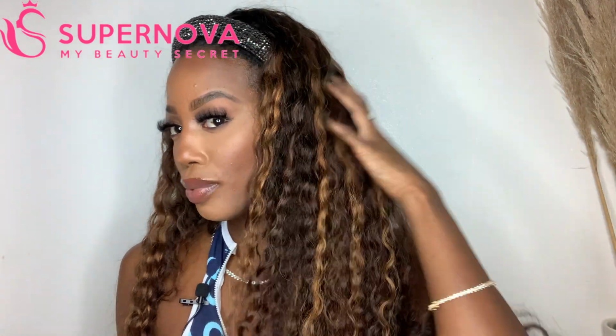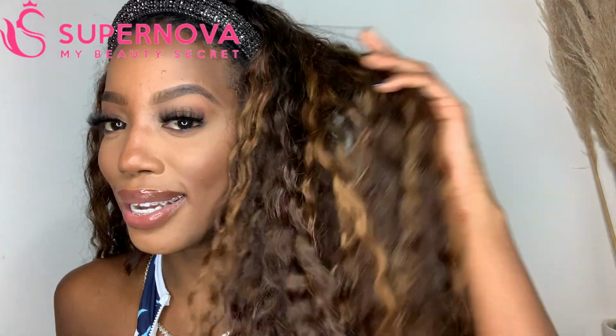I thought this one was gonna be perfect between cool and warm, but it's a little more warm. So if you love that, this is definitely giving Beyonce, sis. I love this, it's super cute. The texture is definitely, as it says, loose wavy, and it goes all the way up to the top, so that's how you know it's real good stuff.